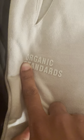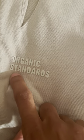This is probably going to come off after multiple times in the wash. I could probably pick it off right now if I wanted to. I'm not going to do that, but it's not going to be there after 10 washes. I can tell you that right now.